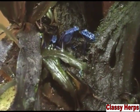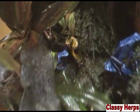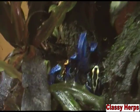Alright, and these are my dart frogs. There are 4 blue ones, 2 orange ones right there, and there's a green one who's hiding under that leaf, and there is a yellow and blue one, which is right there, as you see. So I have 8 dart frogs, and a pretty nice cage. So those are my poison dart frogs.